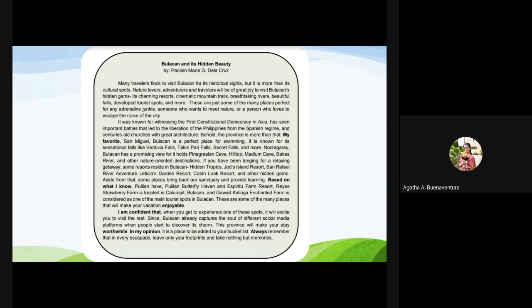Bulacan and its Hidden Beauty by Pauline Marie G. De La Cruz. Many travelers flock to visit Bulacan for its historical sites, but it is more than its cultural spots. Nature lovers, adventurers, and travelers will be of great joy to visit Bulacan's hidden gems, its charming resort, cinematic mountain trails, breathtaking rivers, beautiful falls, developed tourist spots, and more. These are just some of the many places perfect for any adrenaline junkie, someone who wants to meet nature, or a person who loves to escape the noise of the city.